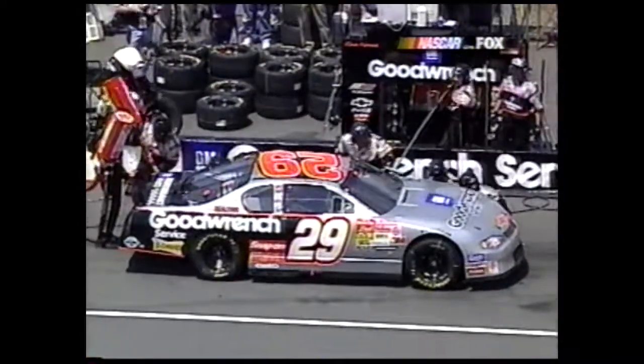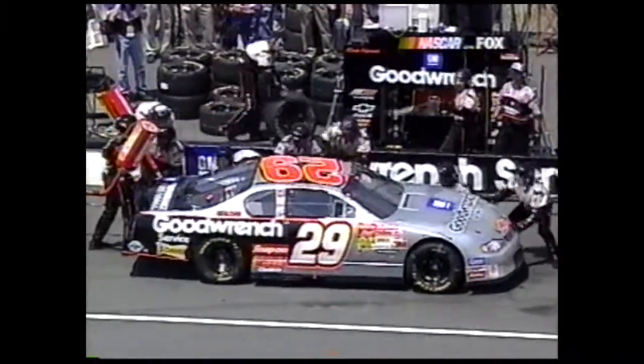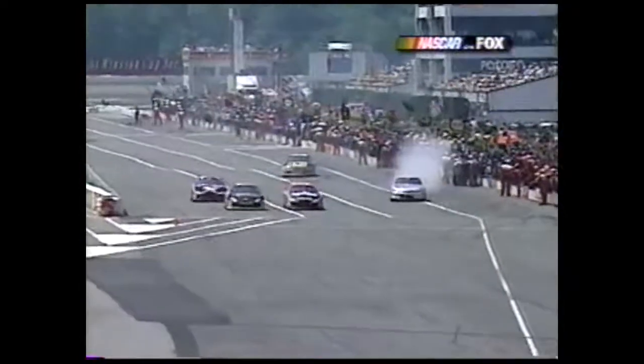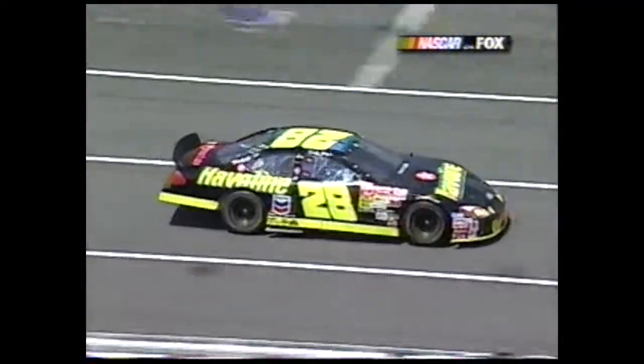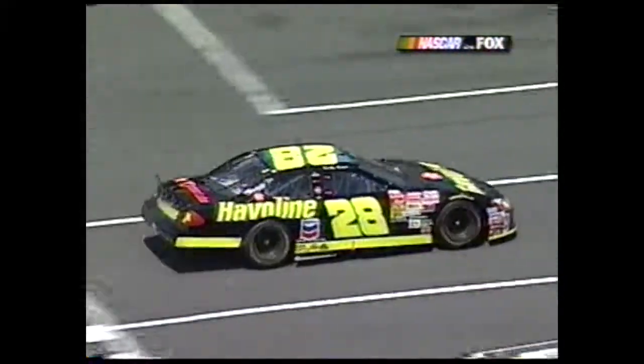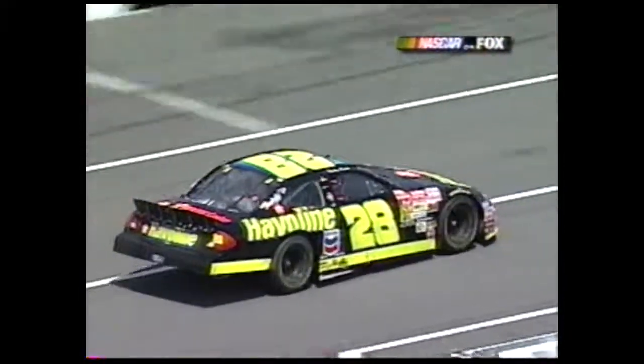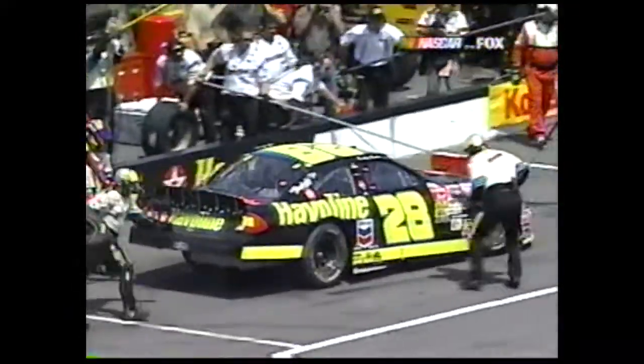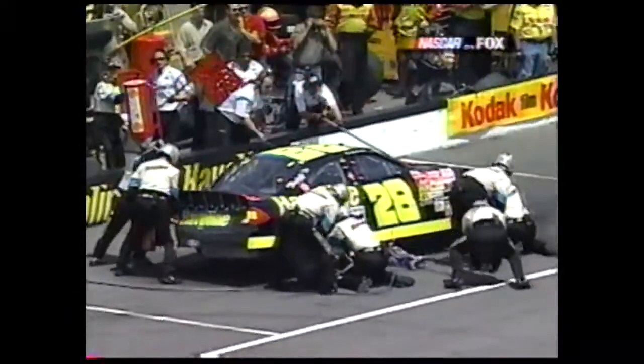There you see Kevin Harvick, the 29 car. He'd moved up into the top 20. Ricky Rudd coming in. As these cars exit, Rudd from 43rd all the way to 6th place. A couple of those inherited, but he raced his way up to 9th, picked up 3 more on pit stops, and there he is in front of Dick. Now Ricky Rudd is in so far.